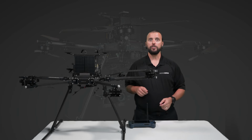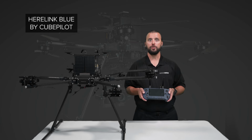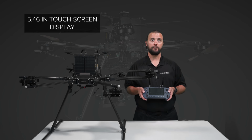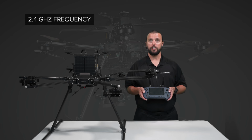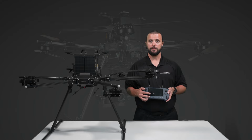Let's talk about the remote controller for the IF1200A. This is the HereLink Blue, made in the USA and constructed from durable metal material. The HereLink Blue has a 5.46-inch touchscreen display. It operates on 2.4 gigahertz frequency with a max range of over 12 miles. It also features AES 128 encryption, and the display has brightness of 1000 nits.